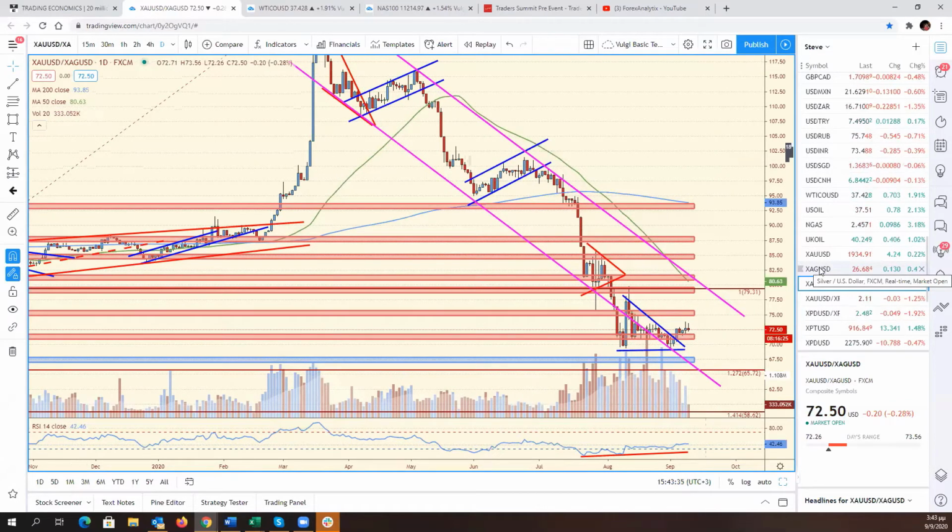So I think that now the balance is more fairly valued than it was. I mean, at 130 ounces of silver for 1 ounce of gold, it was a bargain. It really was a bargain.